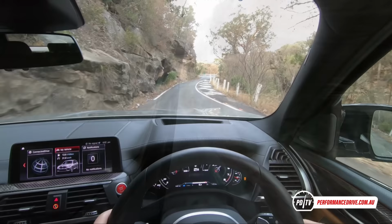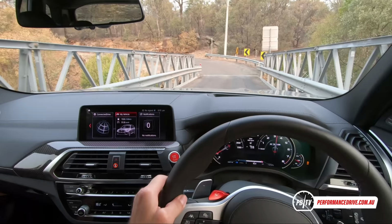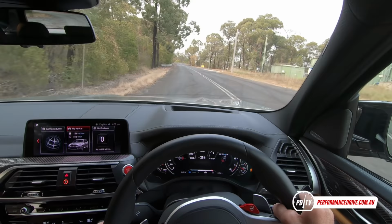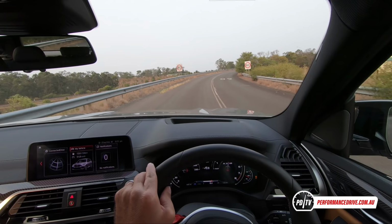It is a nice screaming inline six, but just not as loud as I was hoping. I'll turn the suspension down one, and we can just see what it's like. So put it into sport, so I still get all the performance from the engine and the response from the engine. And that has helped quite a bit, actually. You don't get those little bumps making that sort of vibration through the cabin as much.